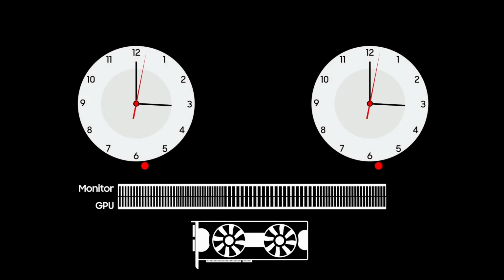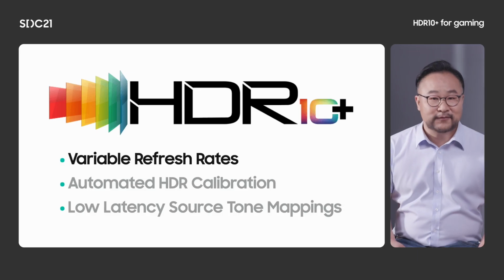We need two things in the display device. Number one, the display has to have a peak refresh rate which is higher than the fastest output rate of the graphics engine. Number two, the display has to render every incoming frame within a very short fixed interval, which is almost 0 seconds. This is the functional definition of variable refresh rate technology. And this feature is available from select HDR10 Plus gaming TVs and displays next year, up to 120 Hz.